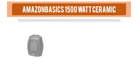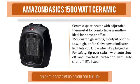The item number 1 is Amazon Basics 1500 watts ceramic space heater with adjustable thermostat for comfortable warmth, ideal for home or office. 1500 watt high setting. 3 output options: low, high, or fan only. Power indicator light lets you know when it's plugged in for safety. Tip over switch with auto shut off and overheat protection with auto shut off. ETL listed.